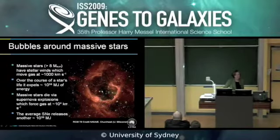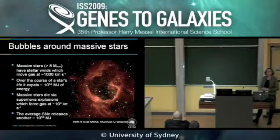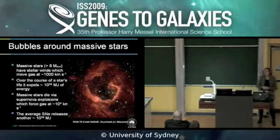This is an example of a relatively small bubble, with a diameter of only 70 light years, and it was formed over probably about 1 million years. Somewhere in here are very, very bright, very massive stars, and they've pushed the gas out into this nice little bubble. And the galaxy is just absolutely riddled with these. They're everywhere. And they're lovely to look at.